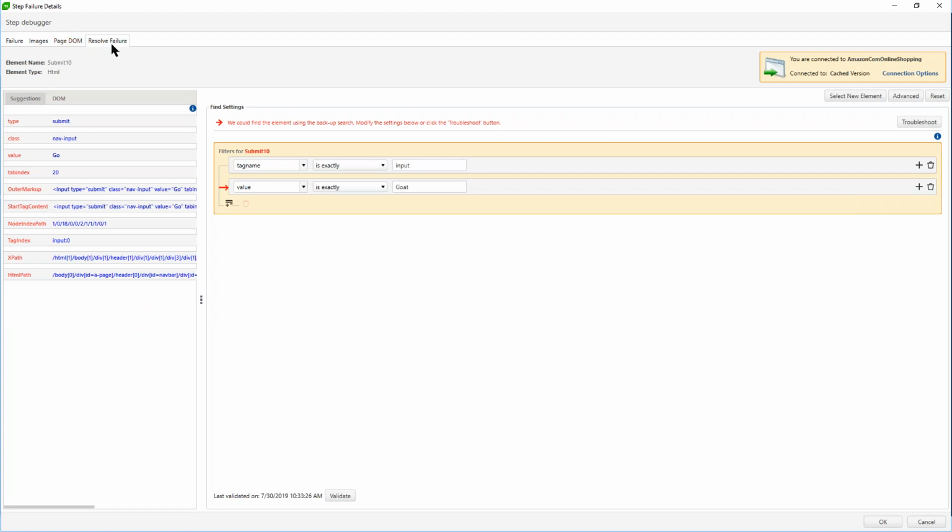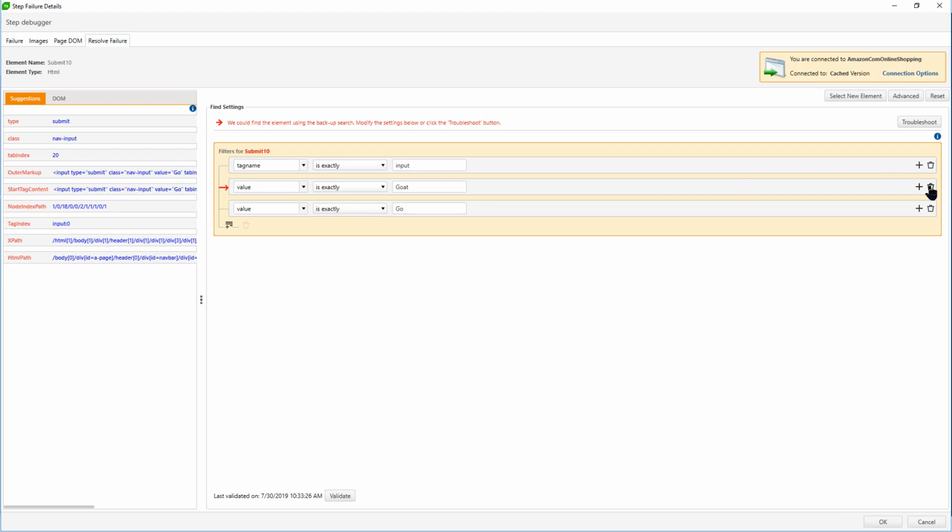Now, resolve failure gives us the chance to fix the broken element. So this is one spot right here. I could fix this issue. It's telling me it had a problem with GOAT, and it's brought back suggestions. It actually used XPath to find these suggestions. So this is not the answer, it's the bridge to the answer. So ultimately, if I wanted to, I could repair this, take this one out, and I'd have a fixed element at that point. But I'm gonna take this further. I'm not gonna fix this element yet.